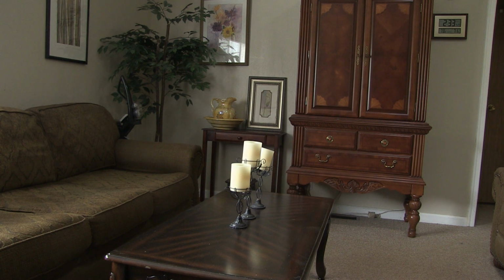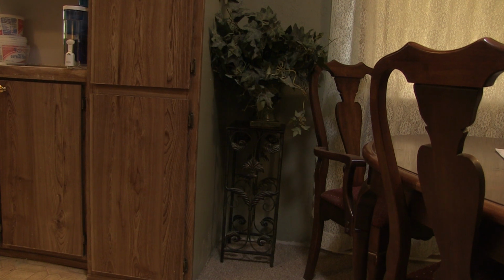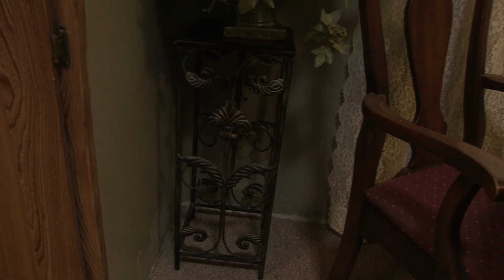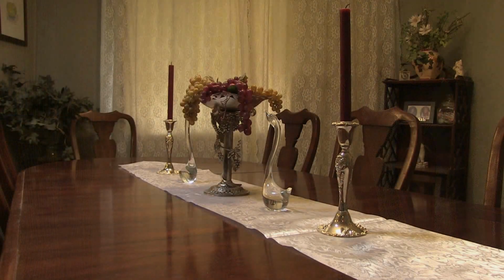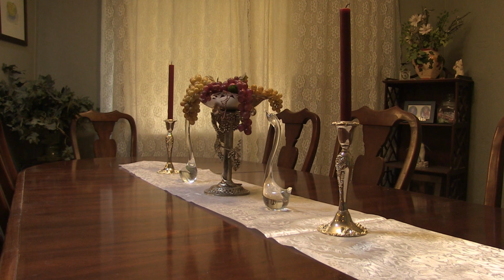I also scored, while treasure hunting going through the thrift store, this plant and vase. It's a fake plant and vase. And then in another part of the store, same day, I found this beautiful table, put them together, and they found a home over here in the corner of my dining room. Isn't that pretty?